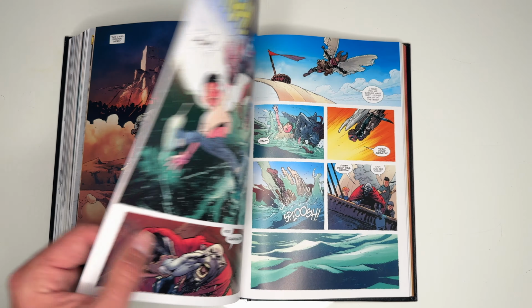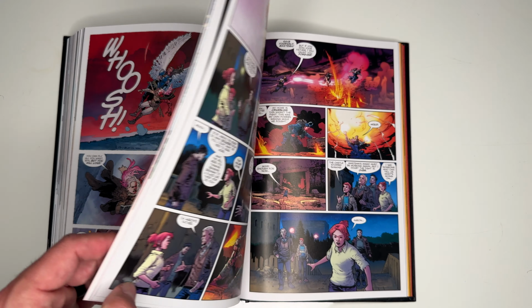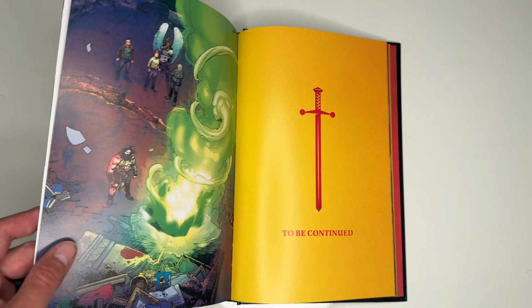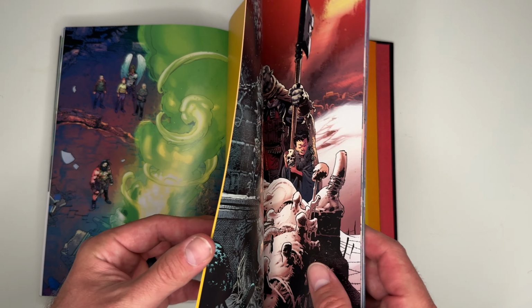But yeah, it's gorgeous and gory and just everything you would want out of a fantasy book. I really, really love this book. So go and check it out for sure. But yeah, to be continued.